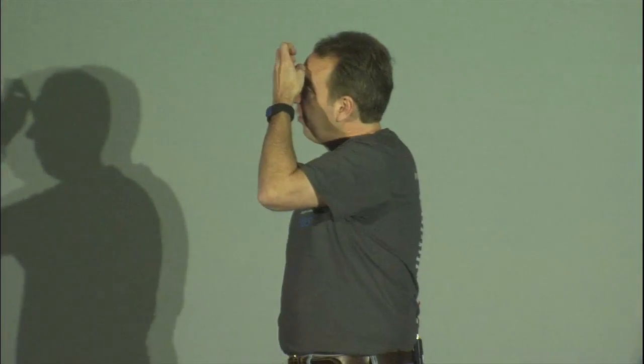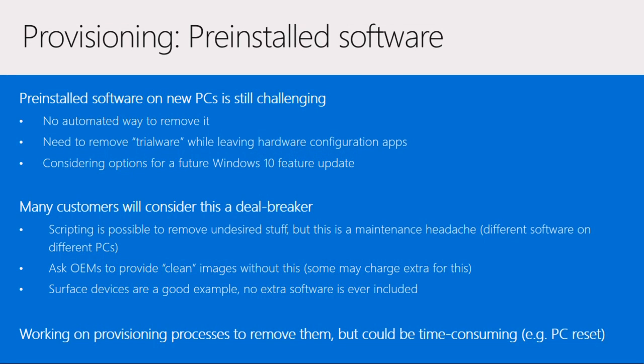We talked about pre-installed software already. We don't have a good way to get rid of that bloatware yet. We are working on that with Windows 10 Creators Update coming out this spring. That will involve using a PC reset type process. That takes a while though. So you can take a new PC and reset it, and that reset will get rid of it. But as that takes about 30 minutes, that does slow down the provisioning process. So it's a question of how long are you willing to sit there and wait for this PC to provision itself.